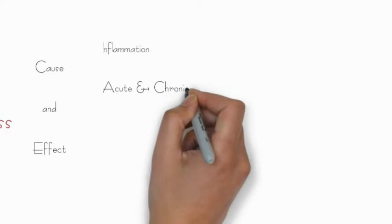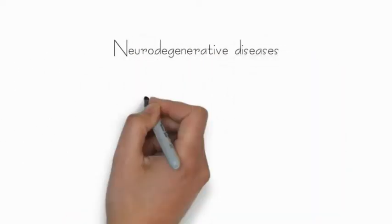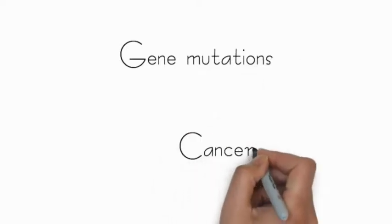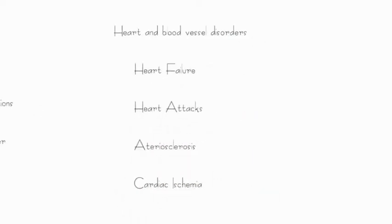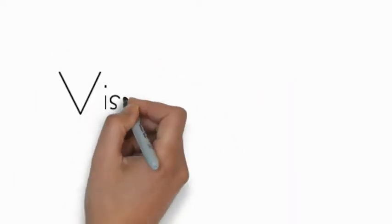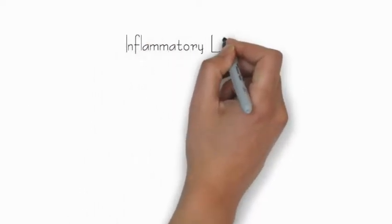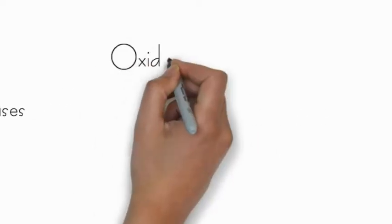Unresolved oxidative stress is accepted as a key component in the inflammatory phase of acute and chronic injuries, accelerates the aging process, and is the underlying trigger for most diseases and neurodegenerative conditions. These can include disorders such as Parkinson's and multiple sclerosis, even Alzheimer's, gene transcription errors leading to cancer, heart and blood vessel disorders such as heart attack, heart failure, arteriosclerosis, and cardiac ischemia, lung conditions such as emphysema and lung cancer, chronic fatigue syndrome, fibromyalgia, cataracts and vision disorders, inflammatory diseases such as arthritis and inflammatory bowel disease, diabetes, kidney disease, skin lesions caused by sun damage, autoimmune diseases, and the list goes on and on.